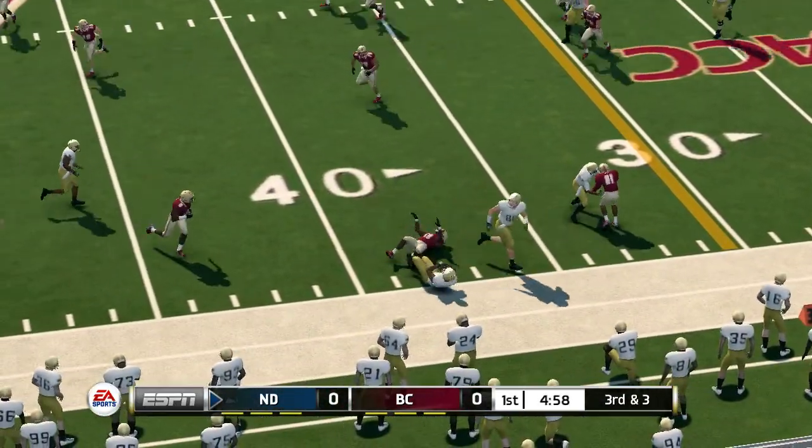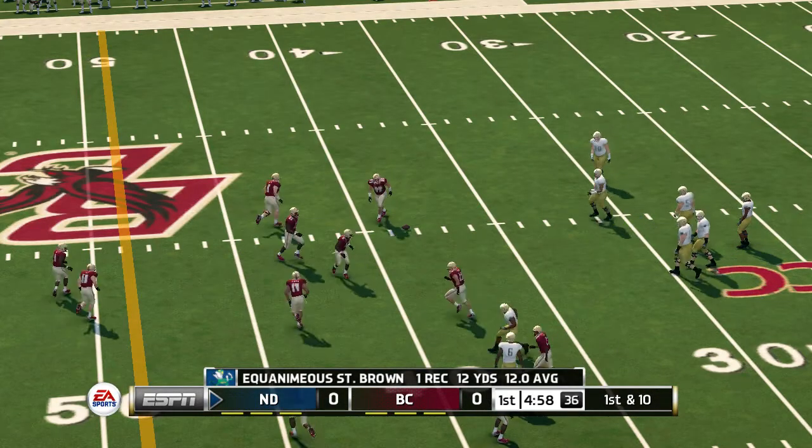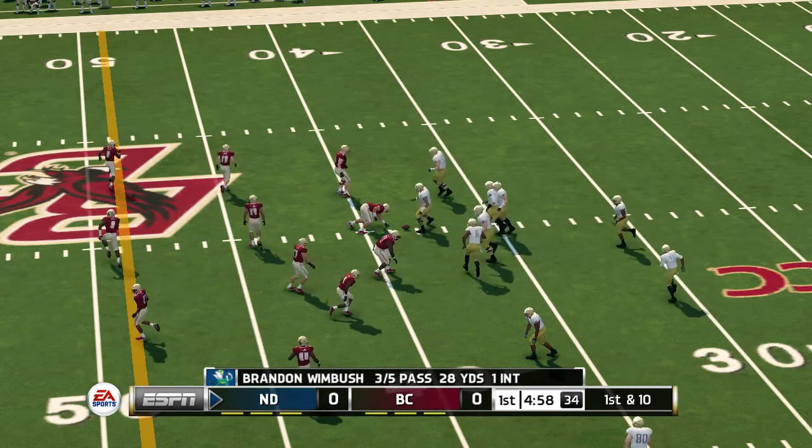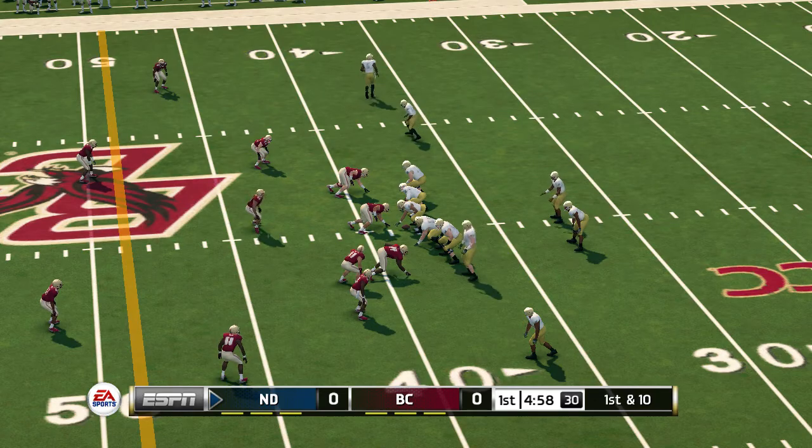Throws it in a hurry. Brought down in the open field. And a nice pickup there. I'll tell you what, the defense gambled a bit here and came with the blitz, and the quarterback showed tremendous poise by making a good read and delivered a nice ball to the open man.